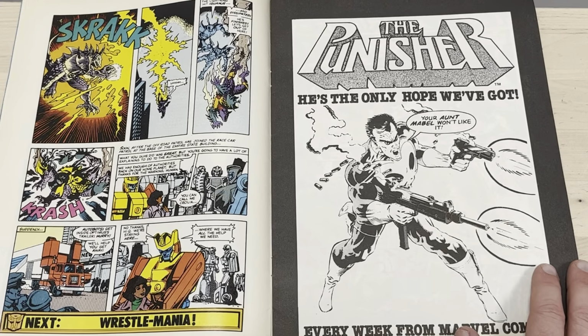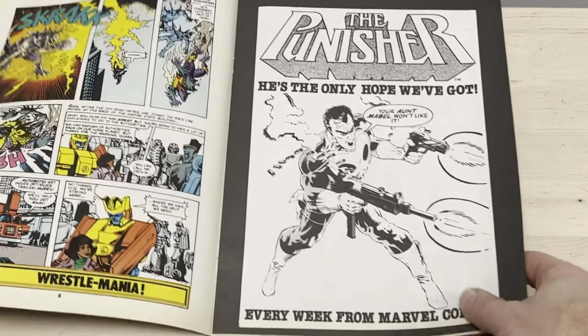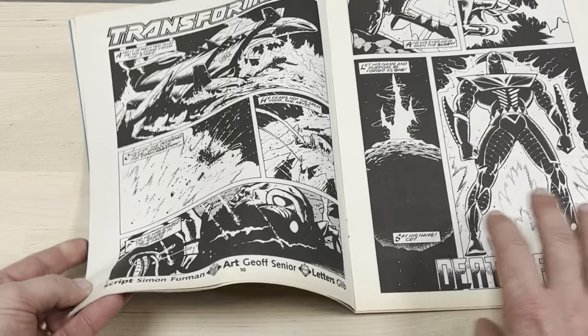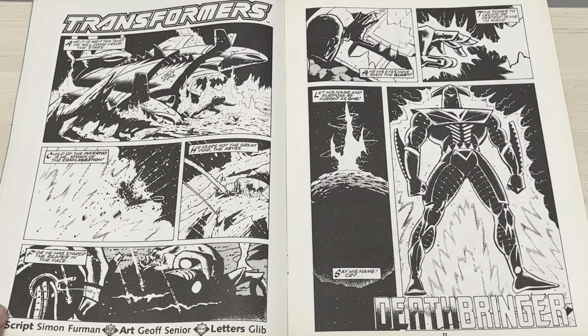You need to perhaps read the first two to get the main gist of it, but you can see why it was called King Kong as well. We've got an advert for the Punisher, and then we've also got the other story. This is the UK one, written by Simon Furman, and this is a brand new one, and it's called Deathbringer. And again, not much is happening because it's only about 6 or 7 pages.